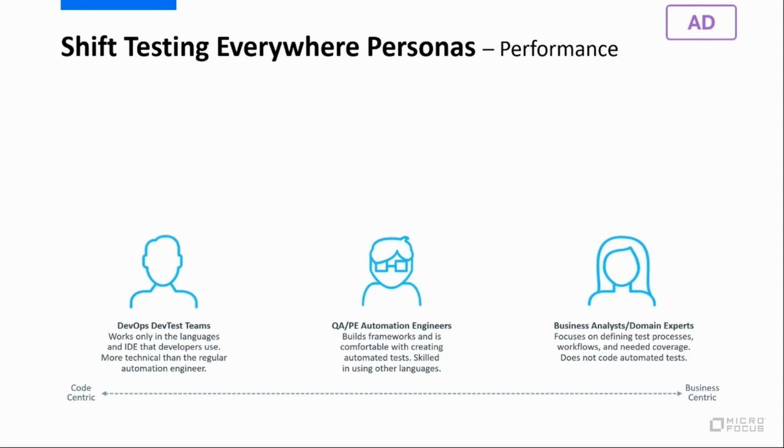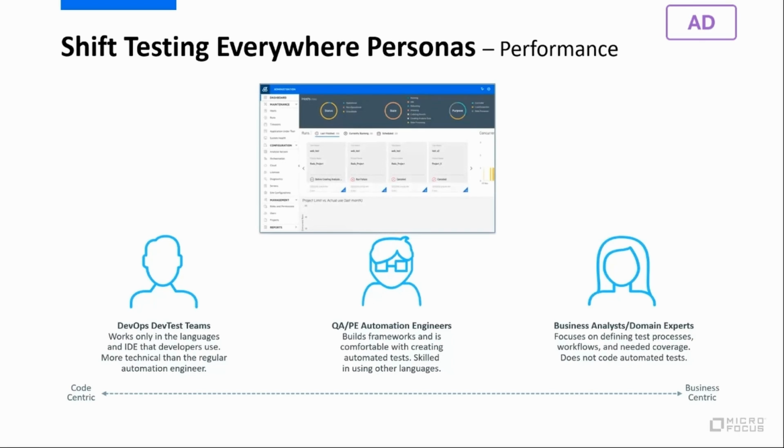Just like in the functional test automation space, we also cater to all three personas in the performance testing space. For that central, the QA or the performance engineering persona, we provide LoadRunner Professional for the smaller project-based initiatives. When the initiative is larger or enterprise-wide, we provide LoadRunner Enterprise, which extends those LoadRunner Professional capabilities by including asset sharing and trend reporting.